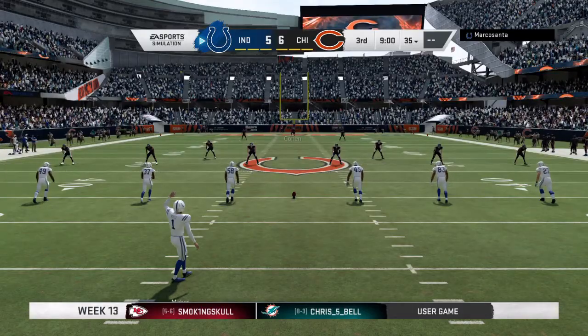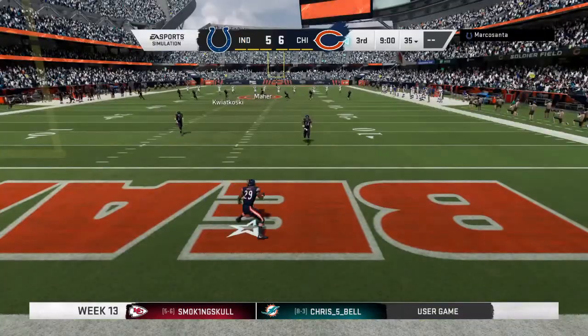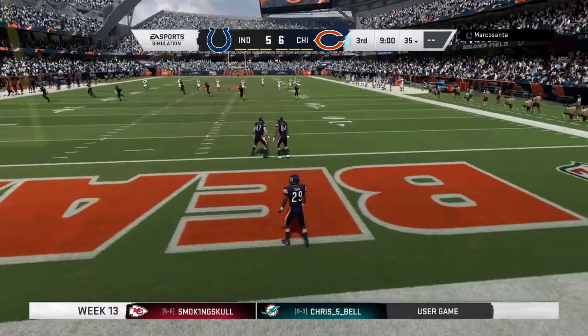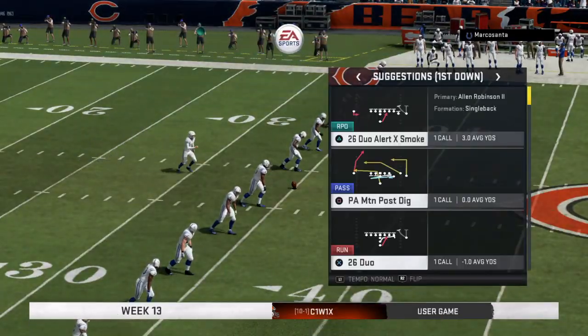Coach. Maher now to kick this one away. And this will be a touchback as that sails over the end line.